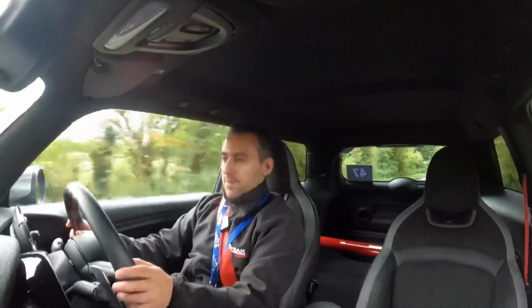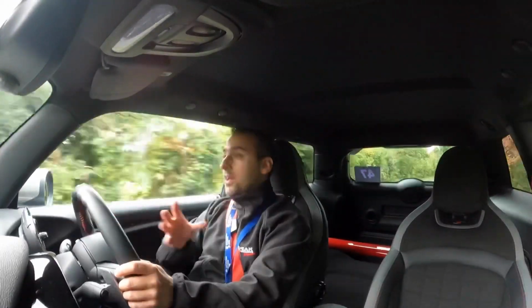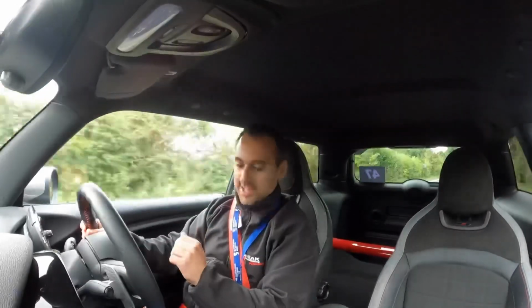It almost feels like you can control it with your toes, which on track is lovely to have, that kind of control through the braking, through brake modulation and feel. So it's really, really good. Like I say, steering could be better. It could feel a little bit more connected to the road. It's a little bit leery, but I quite like that.